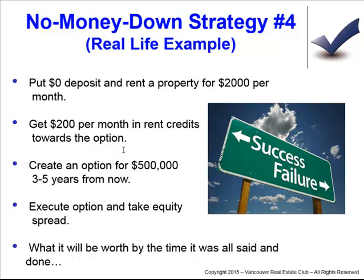So basically, you put down zero deposit, but you agree to rent it for, let's say, $2,000 a month, which is maybe close to above market price. Take some of your monthly credits and put them aside as the deposit, so that goes towards the owner, and that's a little bit extra that you pay each month, and that builds up your down payment. You talk to the owner and you agree to purchase the property for a certain amount of money in the future. It'll be like an additional 1 or 2 or 3% a year above what today's price is.